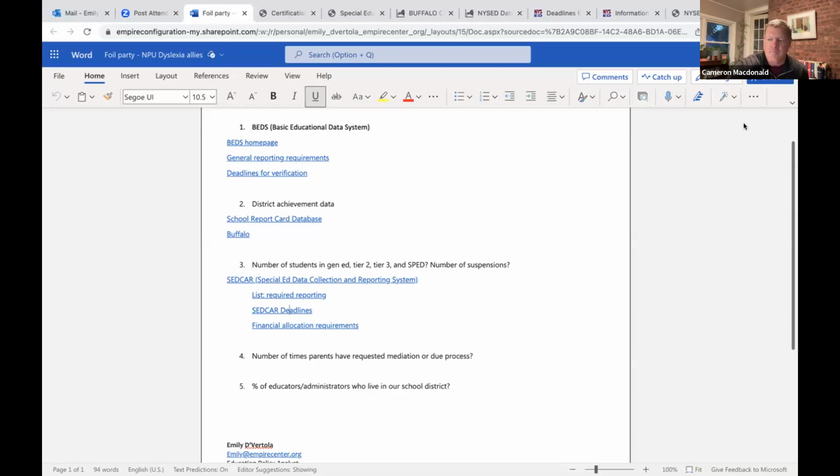As I mentioned, that probably runs into lots of privacy concerns and so on. But my position is that the existence of records are facts themselves, and the public is entitled to know that information. And so you could ask, for instance, for the district's log of mediation requests or due process requests, assuming that they maybe keep some sort of record, a master list.